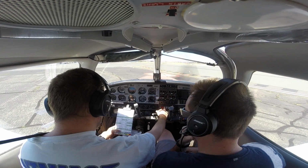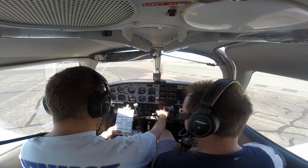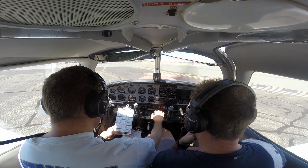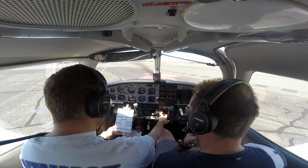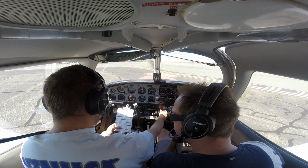So fuel pump on. Gauges are still good. Carb heat we don't need. Pitot heat we don't need. Mixture, should we go full? Yep. I actually should have done the mag check with that up. Oh, that's right, yeah. I think we missed it. Put that on there.